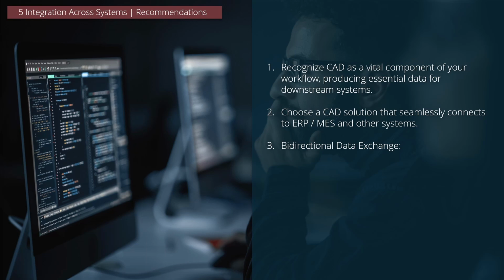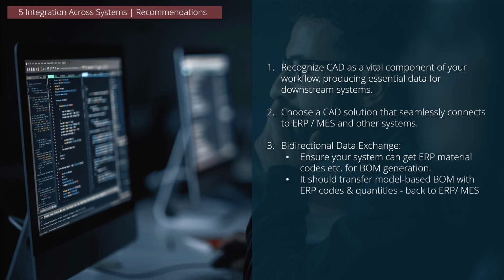Let me explain what I mean. It should be able to get ERP data, say material codes, names, and other parameters, before a BOM generation, and then it should be matched with the amount of material. So you have 10 square meters of material with such code, such name that is known to the ERP system. You should be able to transfer this model-based BOM with the codes and quantities back to ERP or MES. To ensure the capability of making some tweaks here and there, flexible reports are very crucial. If you just get static reports without any tools to tweak them, it's very hard to do all those connections.